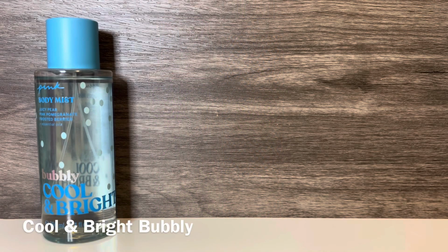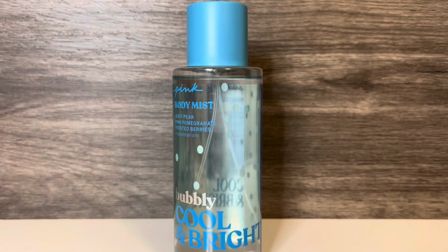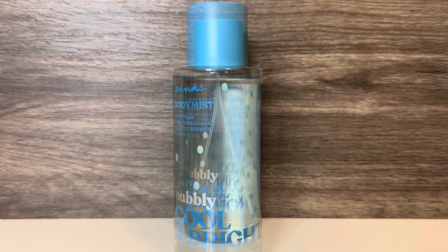The next scent in the collection is Cool and Bright Bubbly, and this comes in the blue bottle. This has notes of juicy pear, pink pomegranate, and frosted berries. It opens with the fresh, juicy pear, that's quickly followed by the pomegranate, which is sweet and a bit earthy. The berries add additional sweetness, and they feel like a mix of dark fruits like raspberry and blackberry. The scent also has a slightly sugary quality, but is overall more fruity sweet.